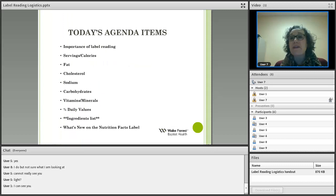Today's agenda, specifically the things that we're going to talk about are the importance of label reading, servings and calories, fat, cholesterol, sodium, carbohydrates, vitamins and minerals, the percent of daily values, what that means, our ingredients list, and then what's new on the nutrition facts label. Okay, so this is going to be a pretty packed program today.